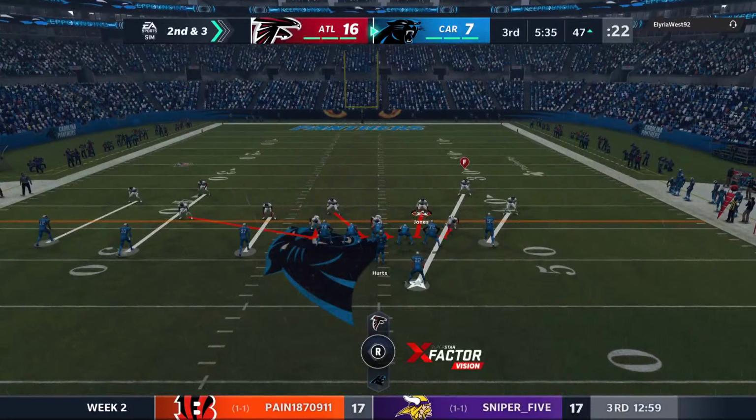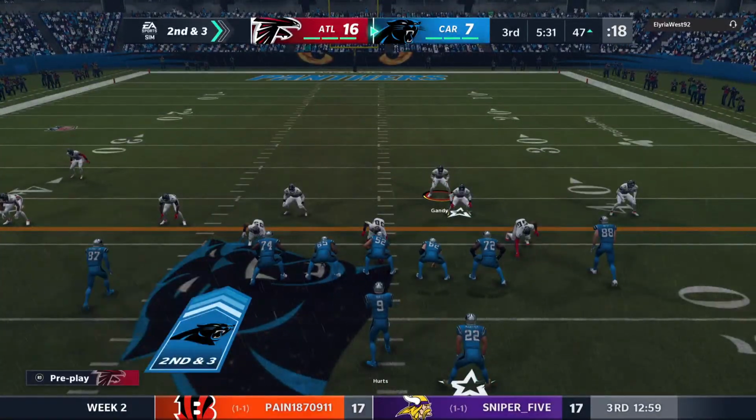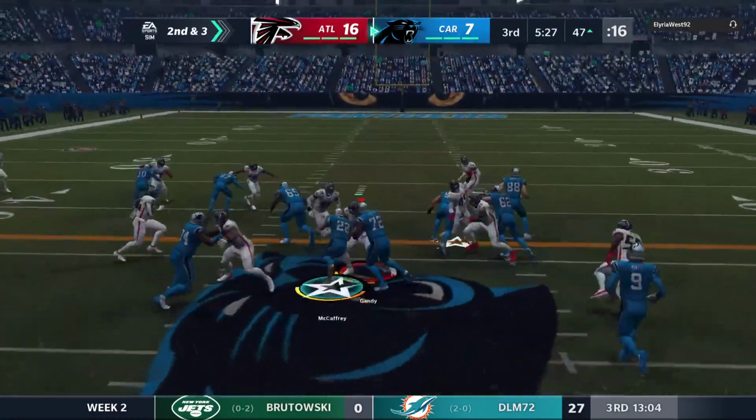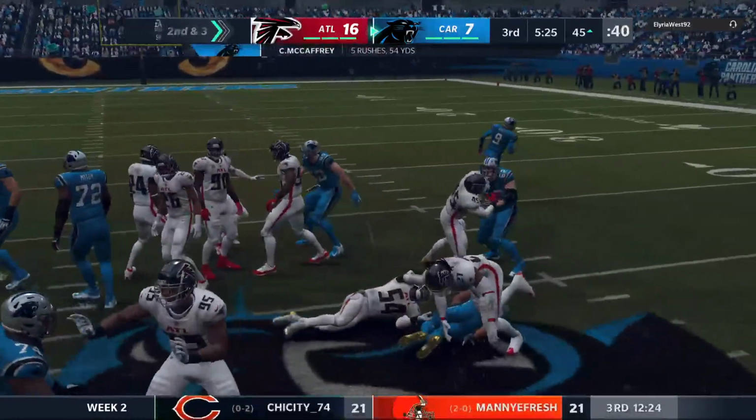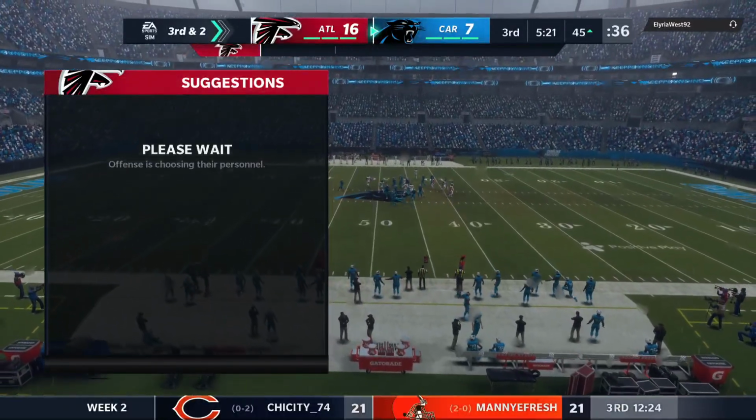A good run, got 7 on 1st. Here's 2nd and 3. They'll give it up to McCaffrey. And he's stopped after a gain of 1. Not enough. Still a yard to go on 3rd down.